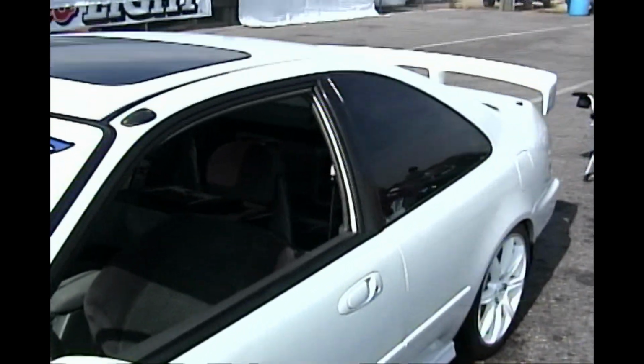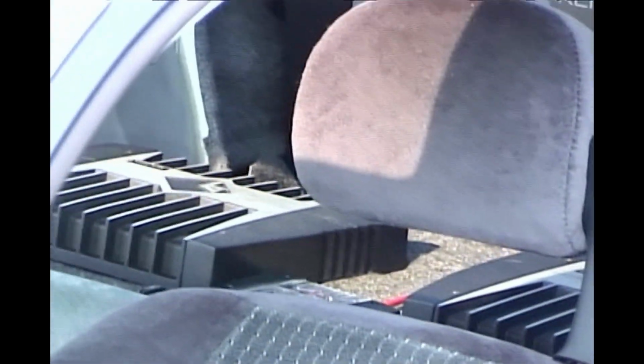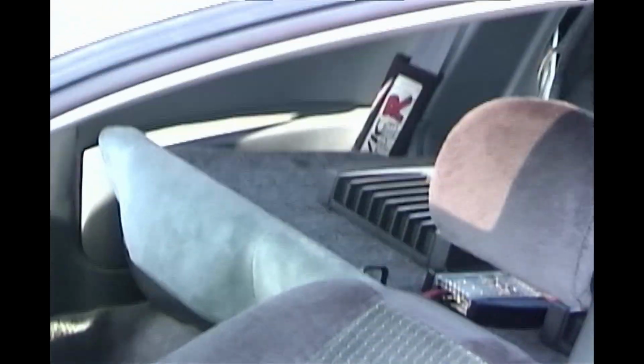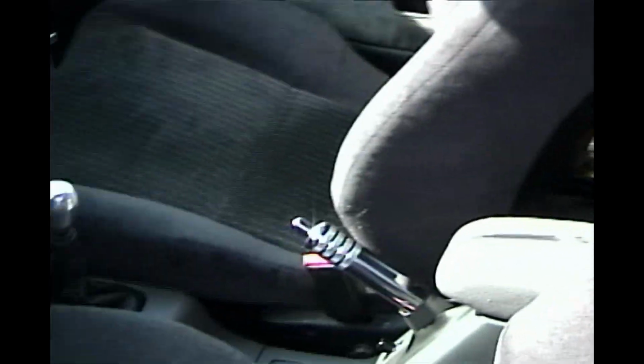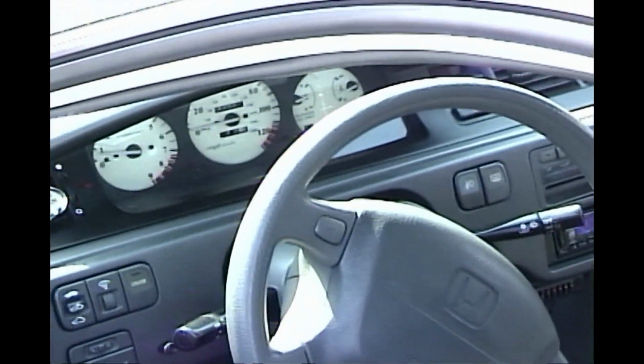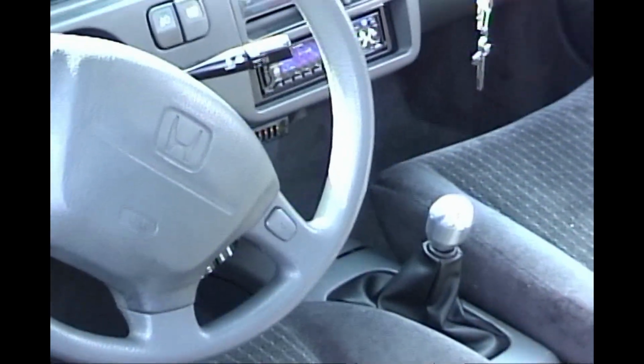This one should be a Honda Civic, two-door. Custom Kenwood sound system. Lots of manual trans in this event. Too bad they don't make manual transmission like they used to in the early 2000s.